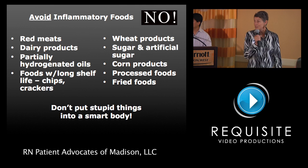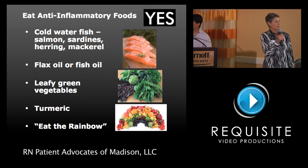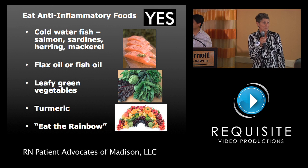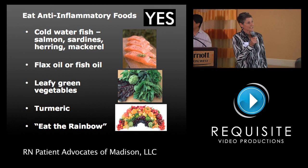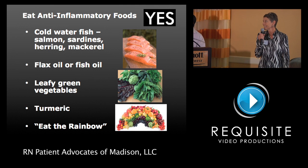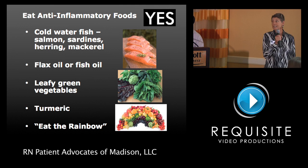So here's all the foods that are inflammatory. Probably everything you've probably had to eat today. Red meat, dairy products, sugar, artificial sugars, wheat. Anything that sits on the shelf for any length of time has the trans fats, the bad oils in it. Corn products, processed foods. Don't put stupid things in a smart body.